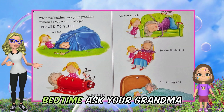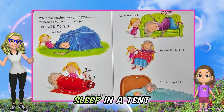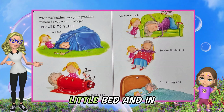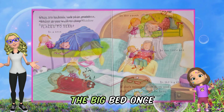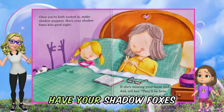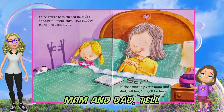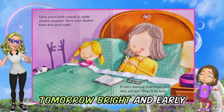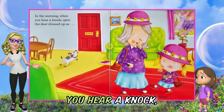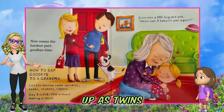When it's bedtime, ask your grandma, where do you want to sleep? Places to sleep. In a tent, on the floor, on the couch, in the little bed, and in the big bed. Once you're both tucked in, make shadow puppets and have your shadow foxes kiss each other goodnight. If she's missing your mom and dad, tell her they'll be here tomorrow bright and early. In the morning, when you hear a knock, open the door dressed up as twins.